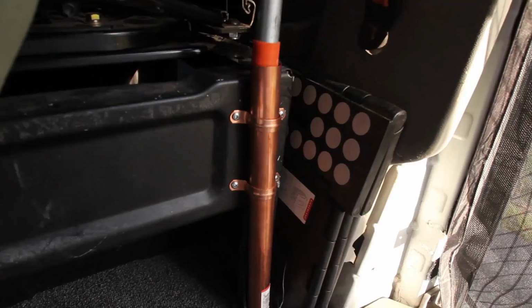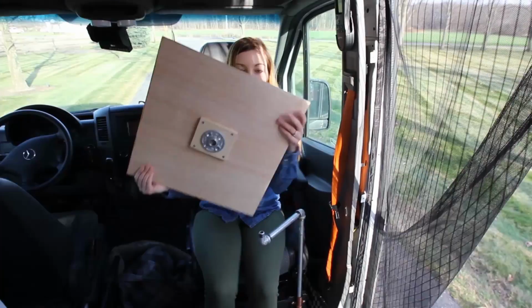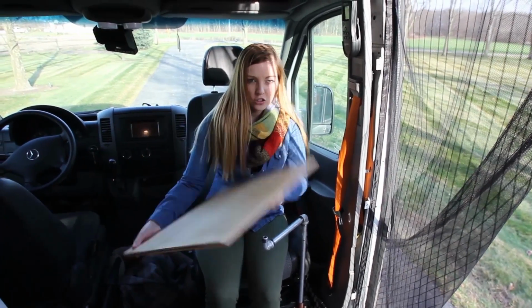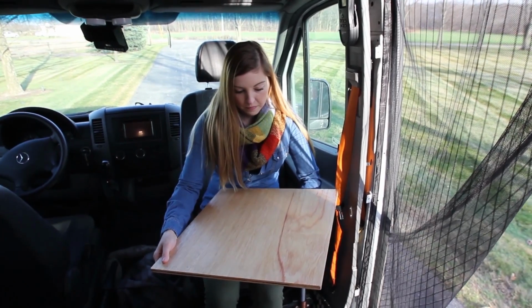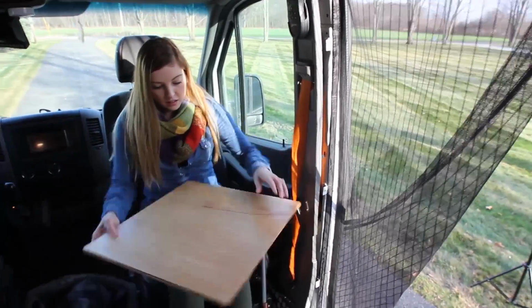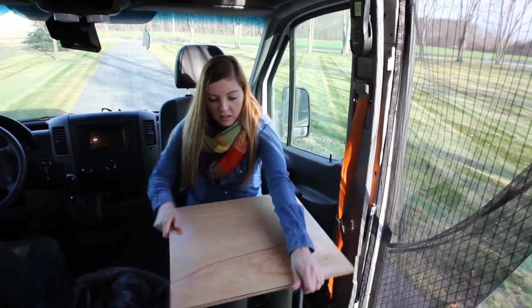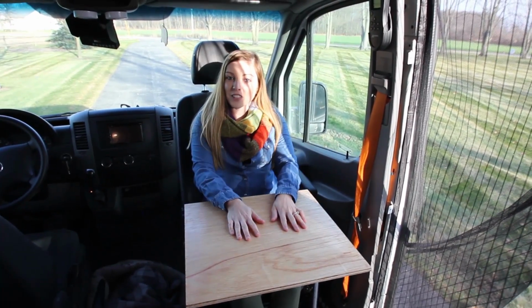And then it slides down into here. There's a little flange on the bottom of this. This is actually just what? 1/2 inch plywood? Yep! There you go. Now you have a table.